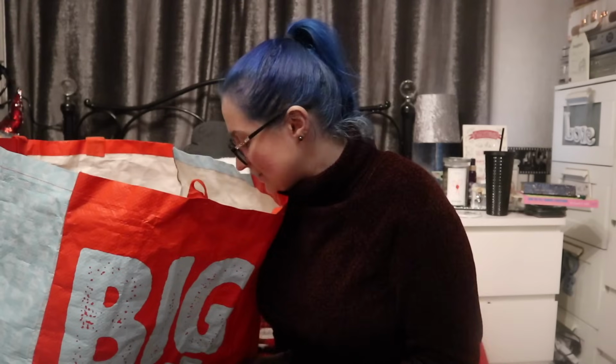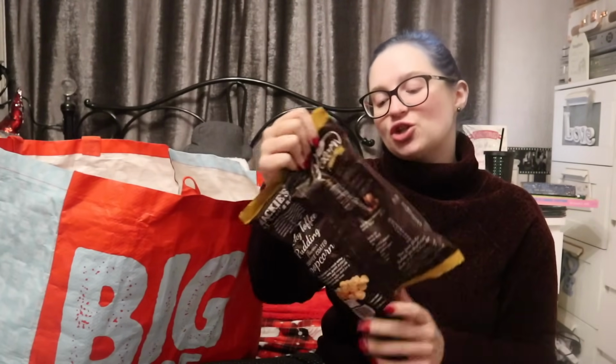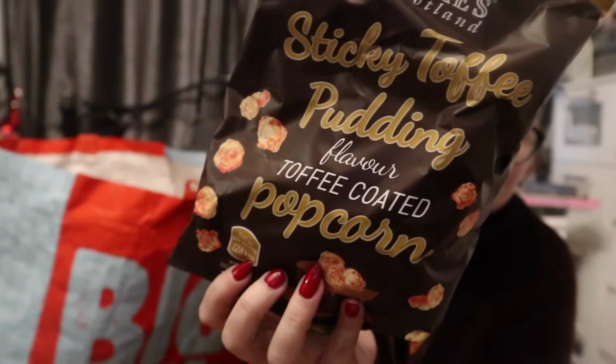Oopsie. Right. These are not mine, okay? We have all established who has the sweet tooth in this house. Oh, it is Mackies. I thought it was. Mackies of Scotland sticky toffee pudding flavoured toffee coated popcorn. God, that's a mouthful. These are, I think, 99p or £1.29. But again, they're slightly crushed. We're not going to worry about that right now, are we? No, we are not. And then I got my own popcorn.